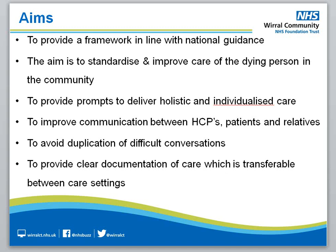On the Wirral, we often struggle as our services have different systems such as System 1, Cerner, Liquid Logic, whereas the idea behind this is a paper document that everybody can use and everybody can see. And hopefully that should help avoid duplication of difficult conversations and provide clear documentation which is transferable between settings so it goes with them wherever they go.